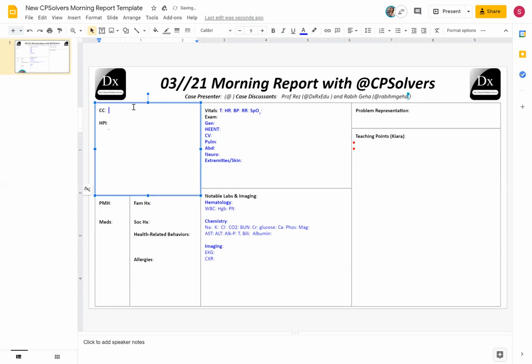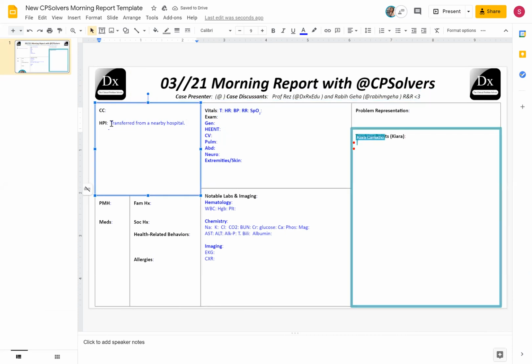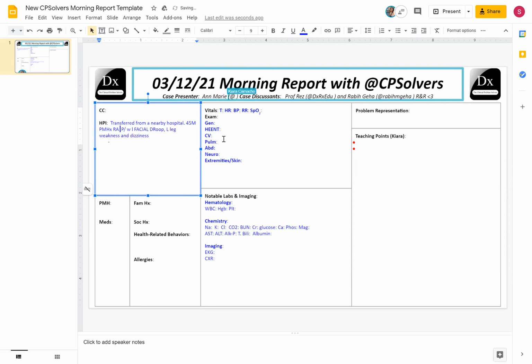So this is a case of a patient who was transferred from a nearby hospital. He had presented to the hospital a few days prior for left facial droop, right leg weakness, and dizziness. He is a 45-year-old male with a past medical history of rheumatoid arthritis, a COVID 5 months prior, a renal infarct 4 months prior, and then a positive untreated strongyloides antibody in the past.